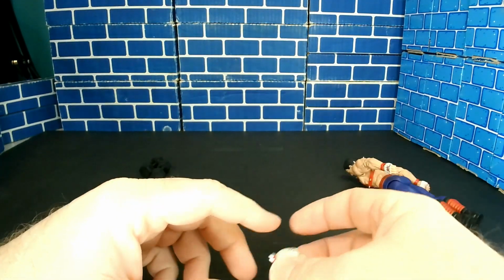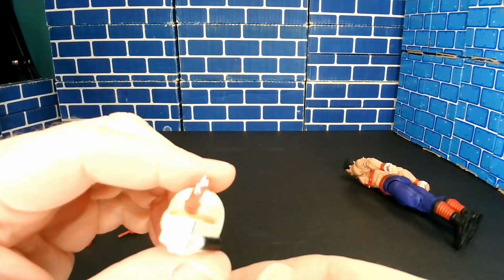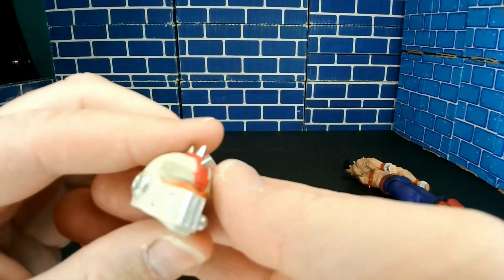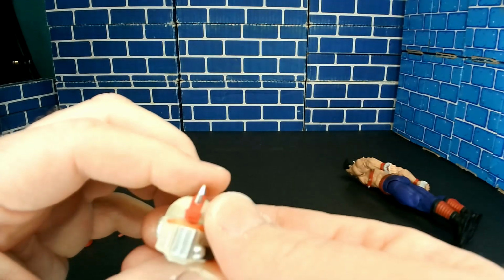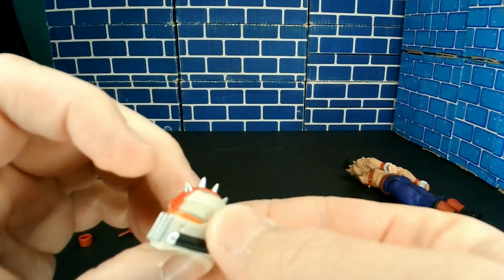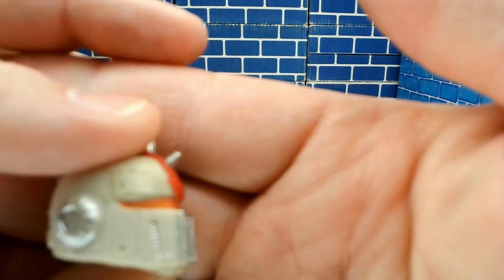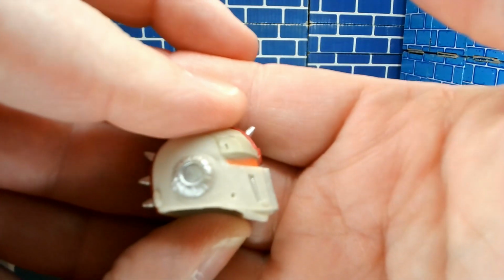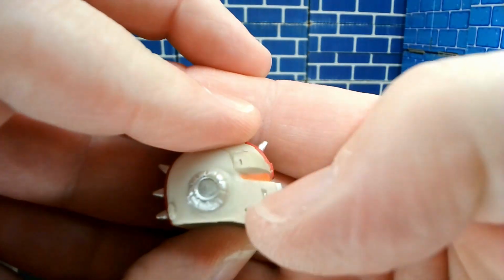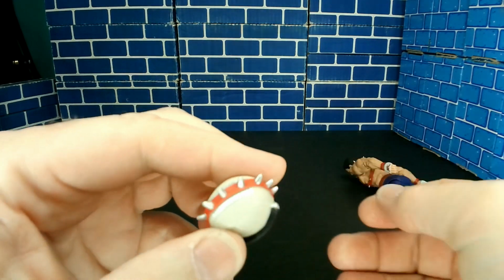And let's take a look. This is an alternate head. It is not just a helmet that slips on. Very interesting. Good throwback to the original. You know, I thought that was a paint app, but it's not. That's a little hole there. That's actually molded in, a little part right there. So it has these spikes on it. Nice spike strip. Nice detail.